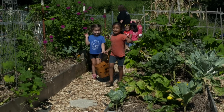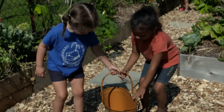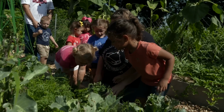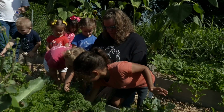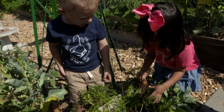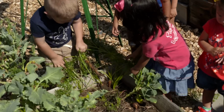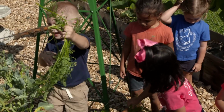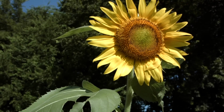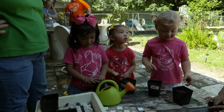Hold on just one second. Come on, you want to hold hands? It's okay if Daddy comes. That's okay. Oh, see if you can get it. Shake it. It's got lots of dirt. Okay, let Aria have a turn. Find you a bigger one. Now what will we do? What else do they need to grow?